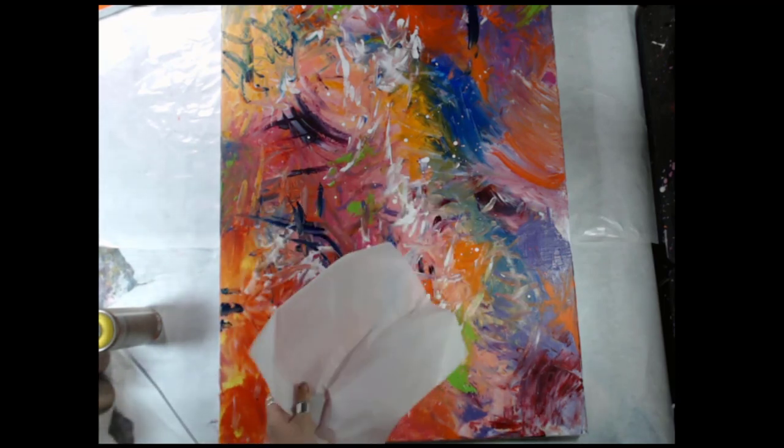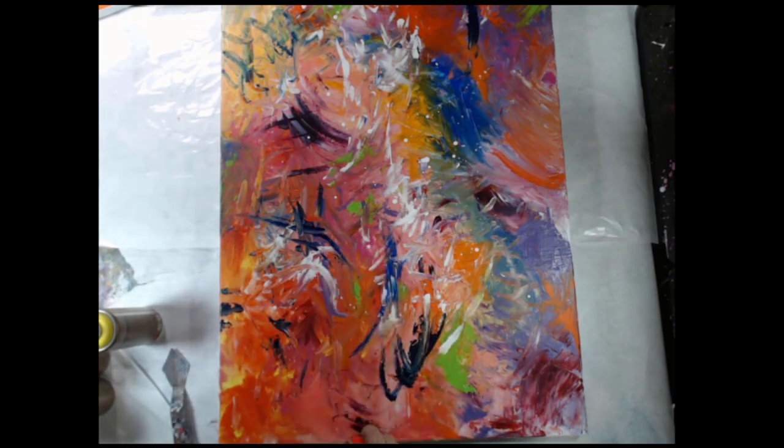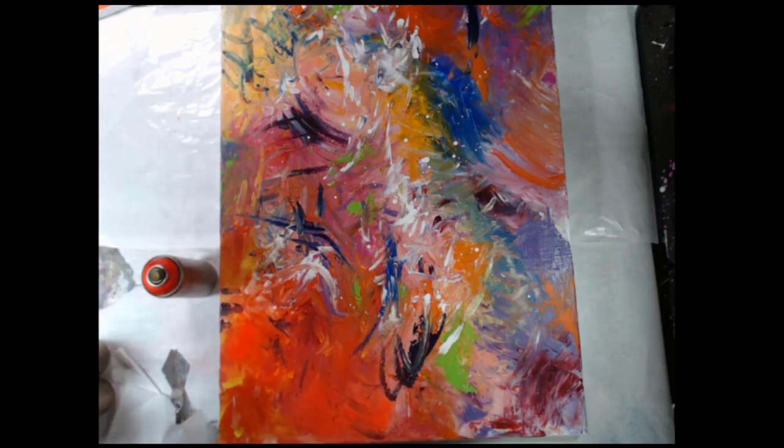And while it is still wet, I'm using a piece of deli paper and a scraper. That's a spatula. But I'm covering the canvas, and I'm not really worrying if I'm covering it totally, but if some of the black shows through, if some of the darker lines, that's okay with me.